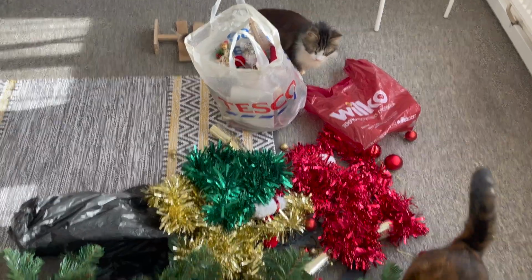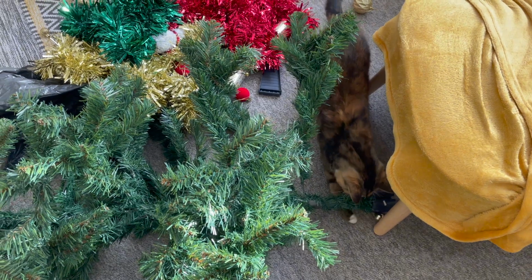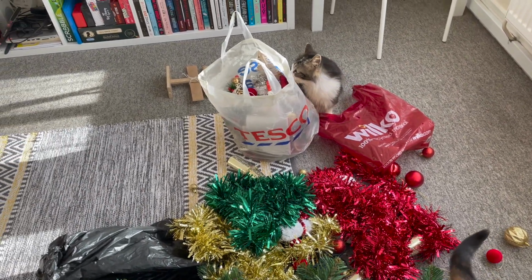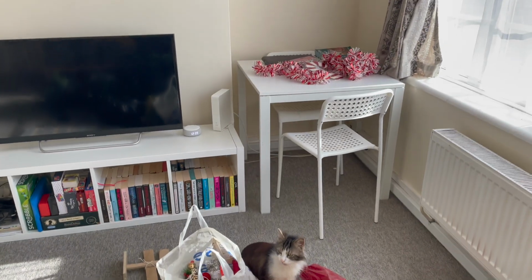So I think this is all the decorations now. Ord's found a little bauble. She's having a good time there. Felix seems a bit uncertain, but yeah, I think this is all of our stuff now. Oh, and the two new bits over there.